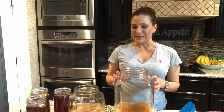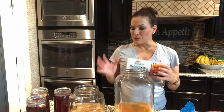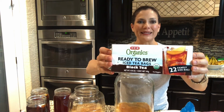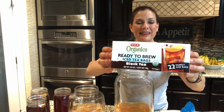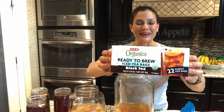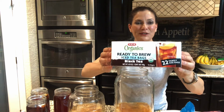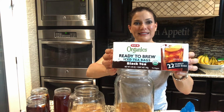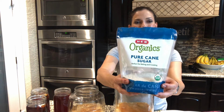So kombucha is simply a black tea. I tend to use black tea. You can use other teas like green tea, but the kombucha likes black tea. I live in Texas, and so shopping at H-E-B is fantastic because I can get lots of organics that are generic to H-E-B, so they're a little bit more cost effective, right? But they still offer fantastic options for me. So this is the black tea that I tend to get, and then I get the organic sugar as well. You want to use a really fine sugar.